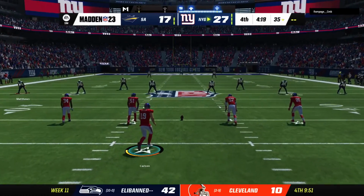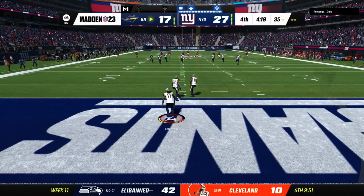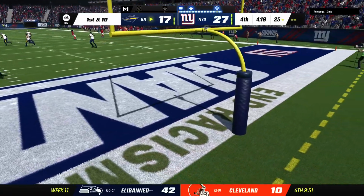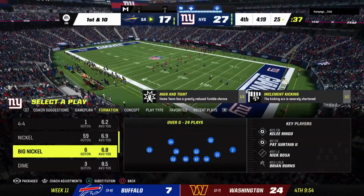Following the touchdown, ready to kick it away is Carlson. Go ahead, clip that. And they will not get a chance to return this one as it's through the end zone for a touchback.